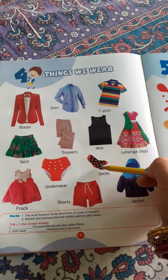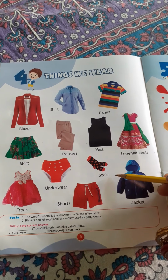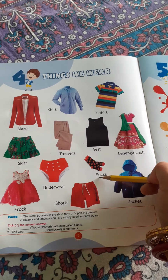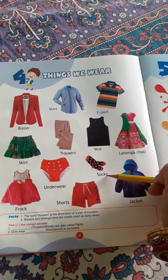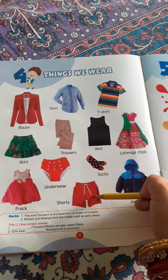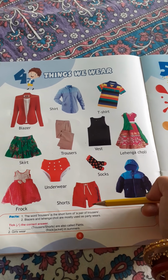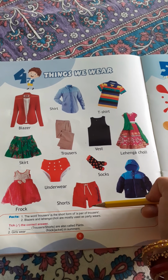Look at this picture. This is a socks. What is the spelling of socks? S-O-C-K-S, socks. Dear children, look at this picture. This is a shorts. What is the spelling of shorts? S-H-O-R-T-S, shorts.